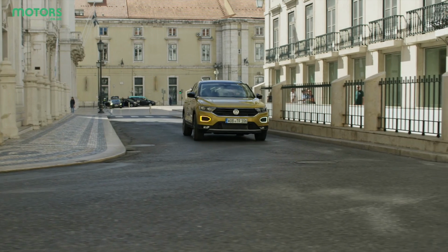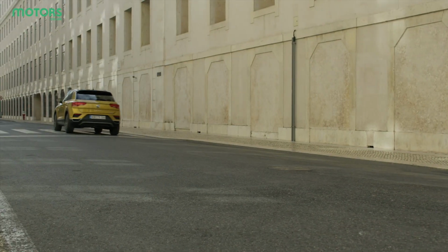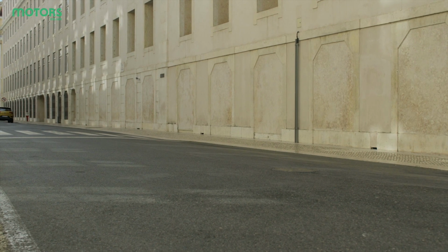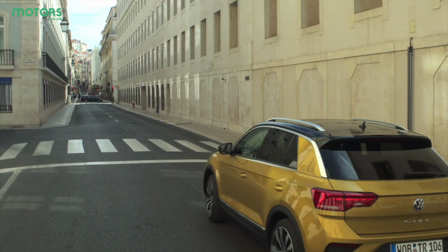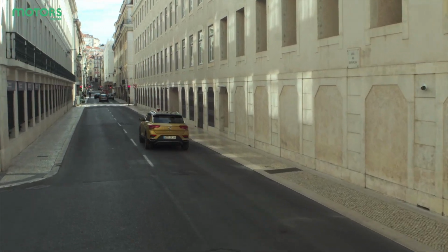Engine-wise, there's quite a choice. The petrol 1-litre TSI turbo engine is really impressive and well worth considering if you want a mix of strong fuel economy and peppy urban performance. Likewise, the 1.5 TSI Evo petrol is also good for low running costs but better at high-speed driving.